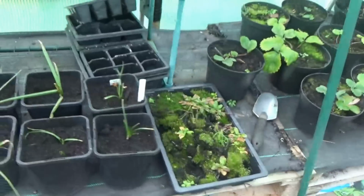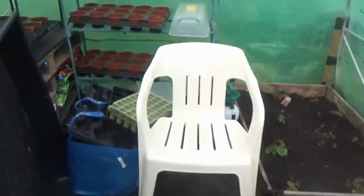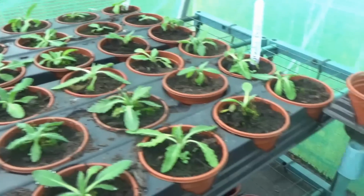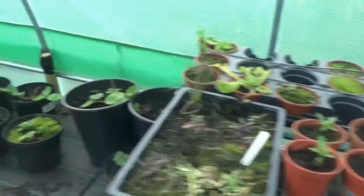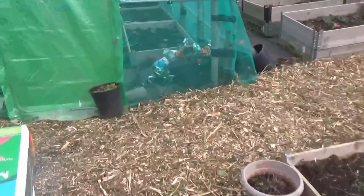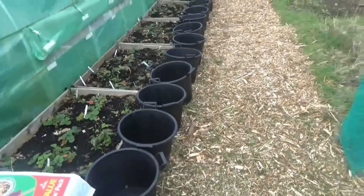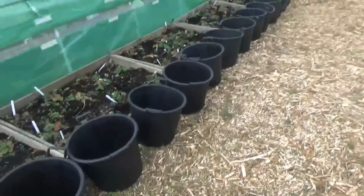Right. So these are red hot pokers. They're looking as though they're going to be fine. And my oriental poppies are growing nicely, aren't they? Look at those. So I haven't really got a great deal of stuff growing at the moment, folks. I'm leaving it a bit later, but I will be busy. Can you see here, folks? I've got half of my potato tubs lined up down here.